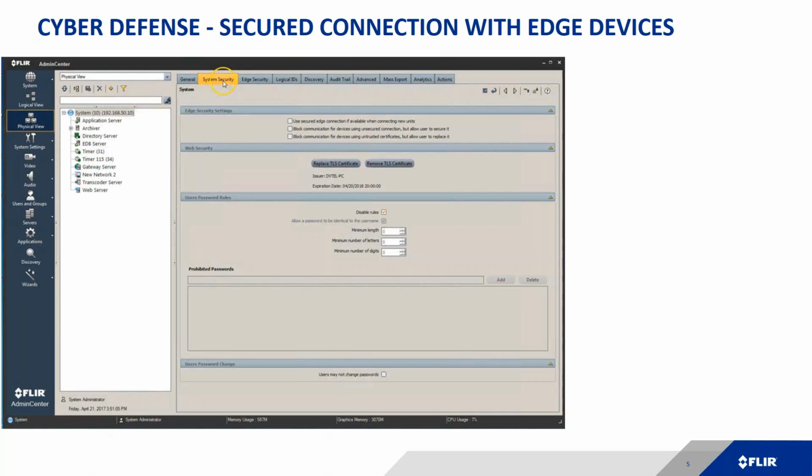We focused on specific areas within 8.0, one of which is securing our cameras via TLS, and that ability to block non-secured connections. We added a special tab in our Admin Center client that allows you to set your own security parameters. You have password management capabilities for your edge devices, self-signed certificates, and there's a lot that you can get into with this, and this is just an example.